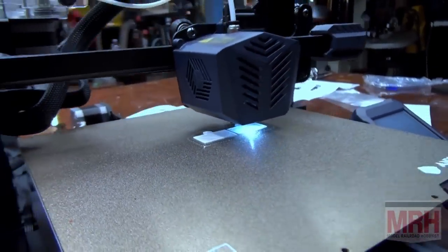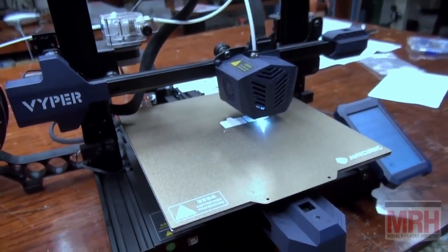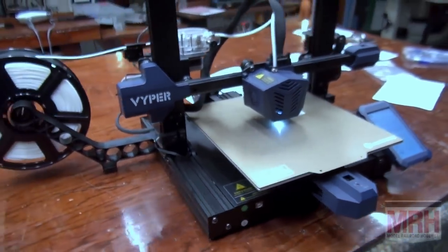Also, we look at the Anycubic Vyper 3D printer. This is a filament printer, and it's absolutely amazing. I show you the setup. I show you how to go about printing an item that's already on the chip in the printer. Thank you, GNLRoboticsUSA.com, for supplying us with this wonderful piece of equipment to share with the viewers of What's Neat.